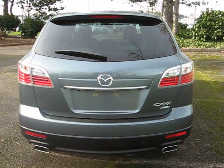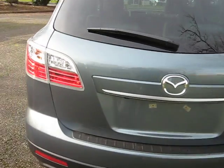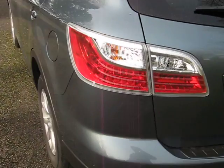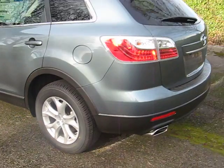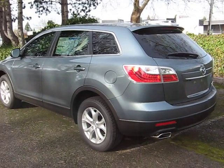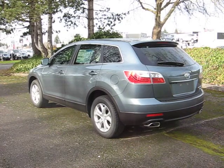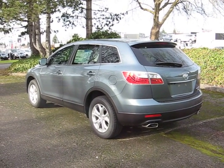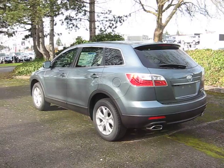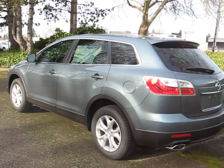Now this is, again, the Touring all-wheel drive. The MSRP on this vehicle you saw earlier was $36,112. The rebates on this is fantastic. You just want to take a look at any of the Mazda dealerships. Hopefully you've learned something today that you wouldn't have learned if you were to go on the lot or research the car yourself. This is, again, the Touring all-wheel drive, and has the Bose with moonroof package on it.